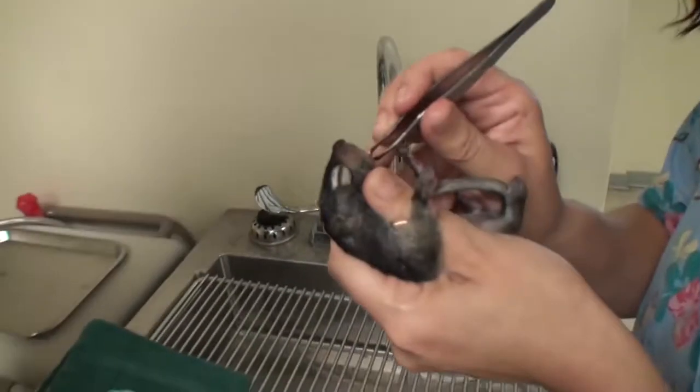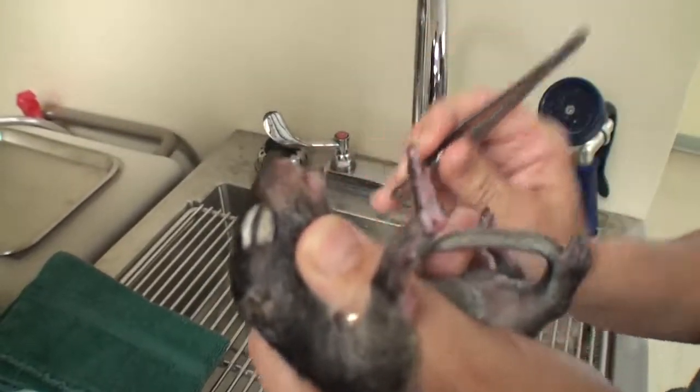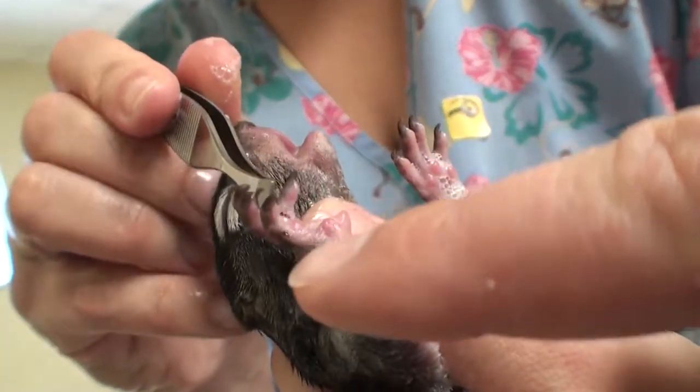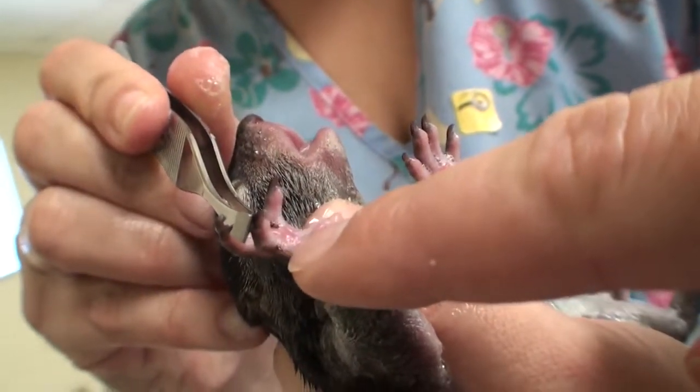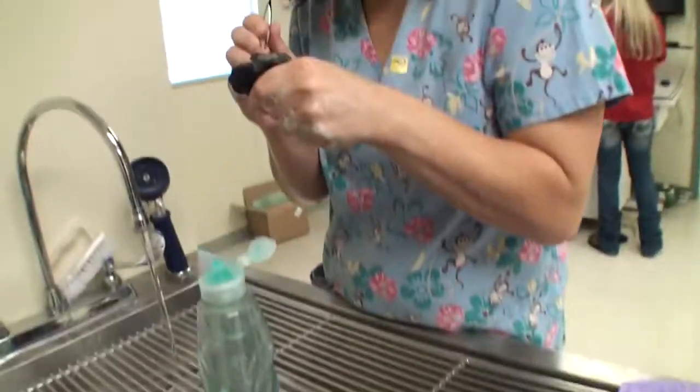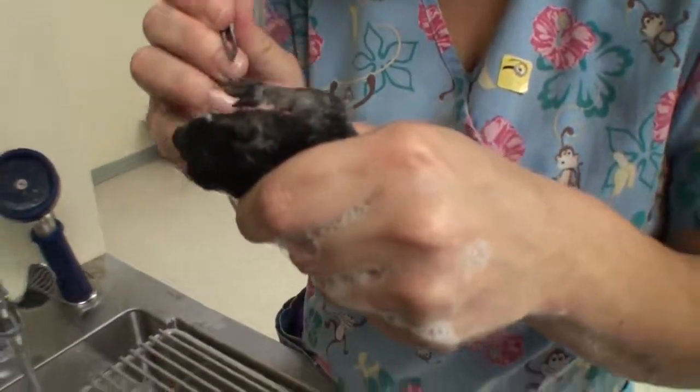The squirrels all have fleas, so we're giving them baths and picking all the little stick-type fleas off of them. They have a bunch all over. There's a little bitty flea right there. I don't know if you can see it, but they have those all over them. It's like they're asleep while you're doing that. I know, all of them went to sleep.